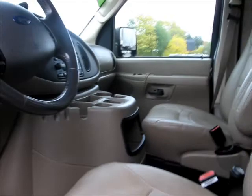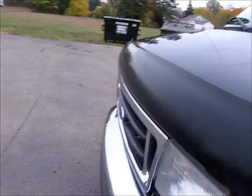Out of the inside. Let's pop the hood. Not that you can see anything underneath the hood of a van, but it does have the V10 in it. But it's all nice and clean. Oil changed. All the fluids are nice and topped off. Battery's in real nice shape. Air conditioning blows cold.